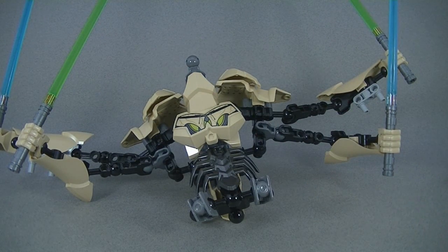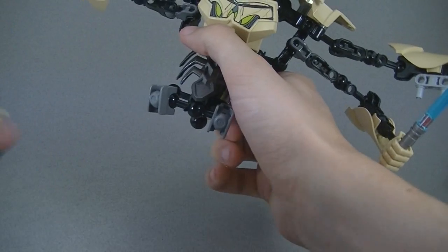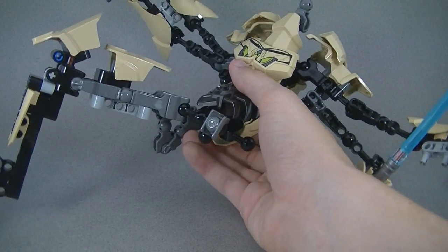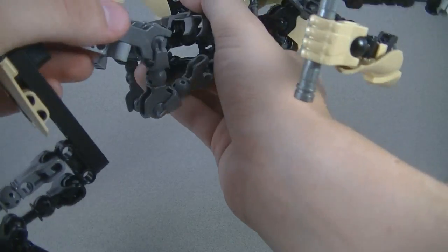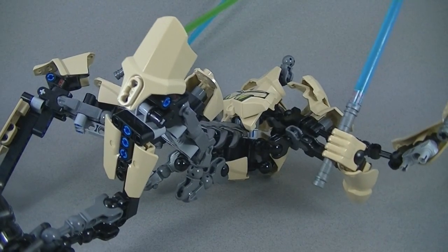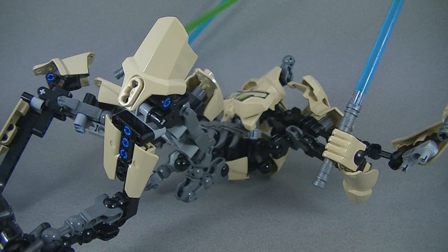on camera. Okay, so what I'm gonna do is attach the legs. Ugh. Jeez. This is massively massive. All right, there he is. Here are the extra pieces, if you wanted to know, only 2 extra pieces in this entire set.